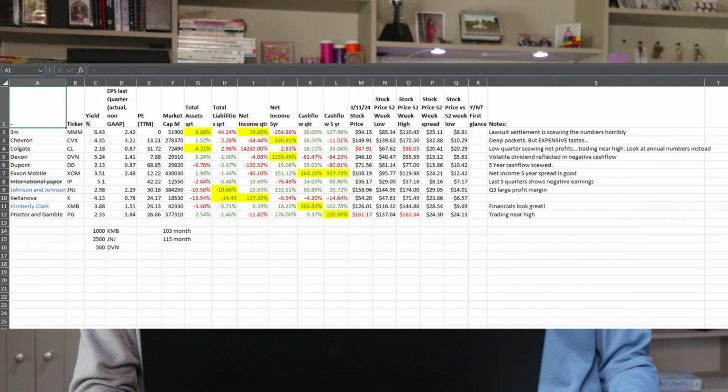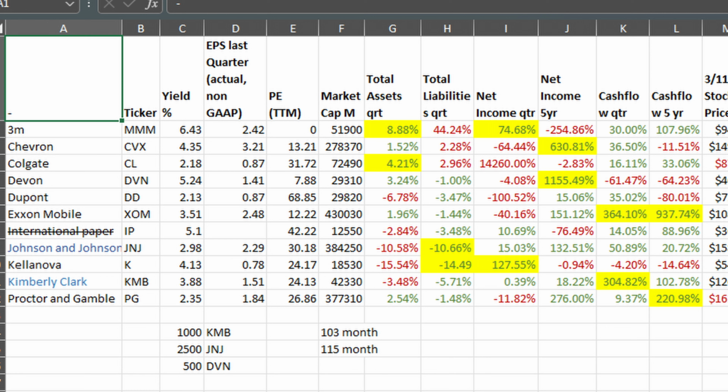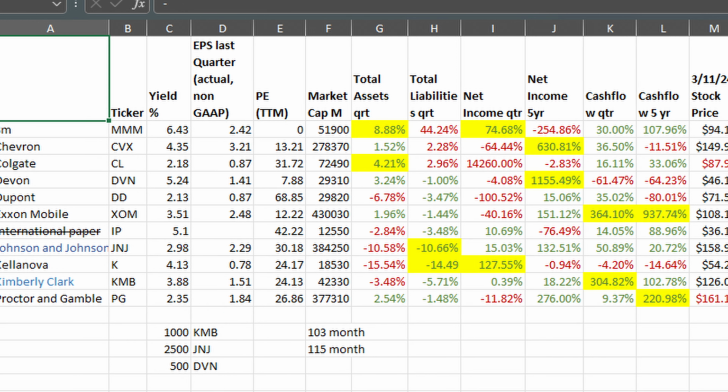If you see the spreadsheet, we pull it up here. We've got a bunch of companies on the list that are all extremely Dow-oriented companies. These are dividend aristocrat style companies. So in the purchase, we bought $1,000 of Kimberly-Clark, $2,500 of Johnson & Johnson, and only $500 of Devon. And there's some weighted averages for that, and there's a reason for that. So to get to that reason of why we bought the companies, we first have to go through the list and explain why we didn't buy the other ones.